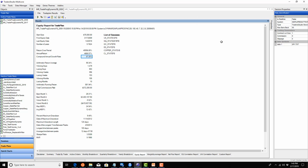We have an 87% compound annual growth rate with only a 9.5% max drawdown. That's a Sharpe ratio of 3.53 and a MAR of 9.196, basically 9.2. You can see that these numbers on the MAR and the Sharpe ratio are much greater than any of the other combinations of each individual system. The compound growth rate is higher than each individual system, and the max drawdown is less than the least for any of the individual systems.